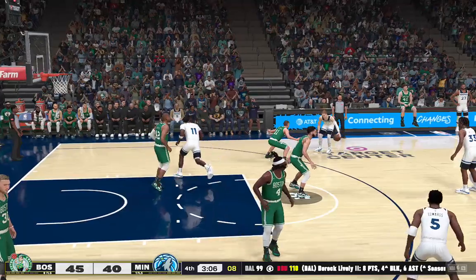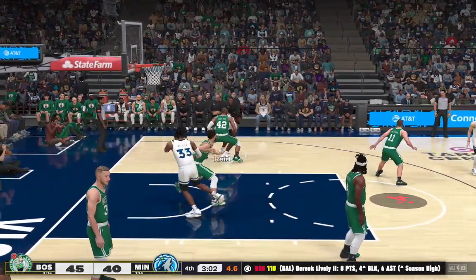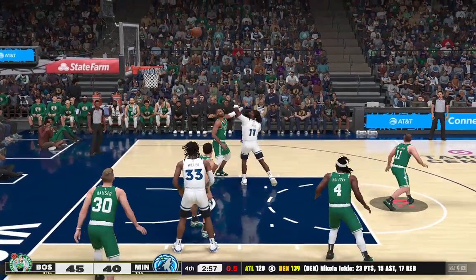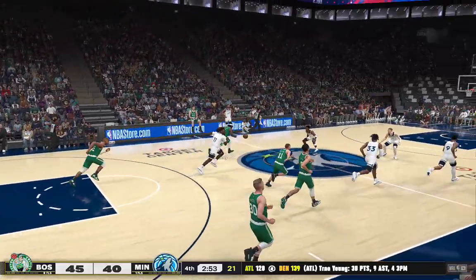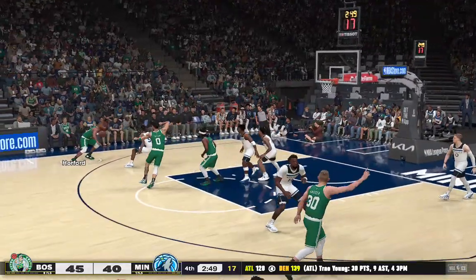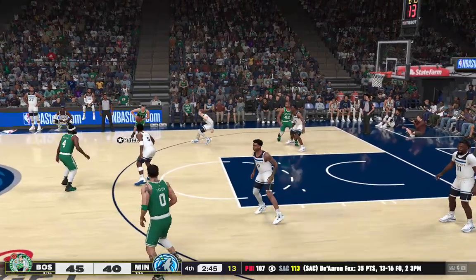Outside, DiVincenzo. To the right side. Just 5 on the clock. Here's Reed. Horford with some nice D. Boston leading by 5. Wow, potent offense. It's been fun to watch. Just aggressive and effective, taking it right to the defense.